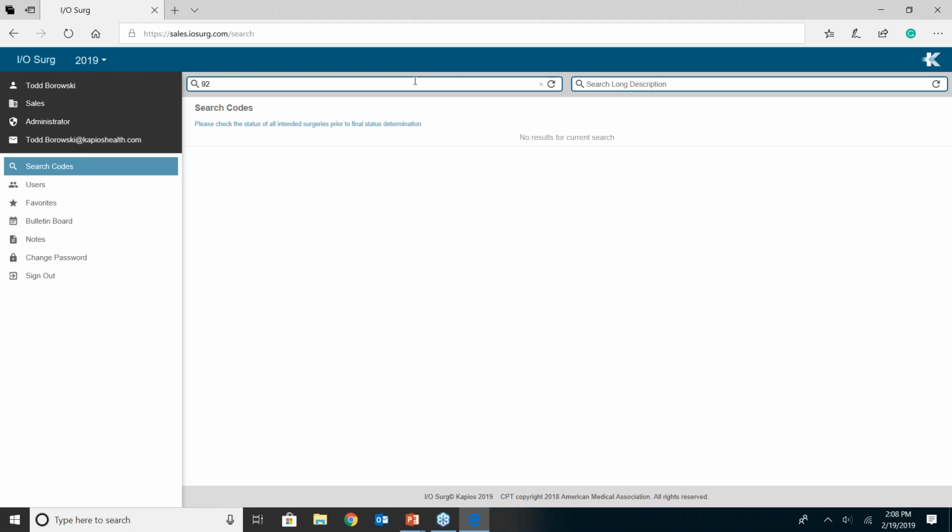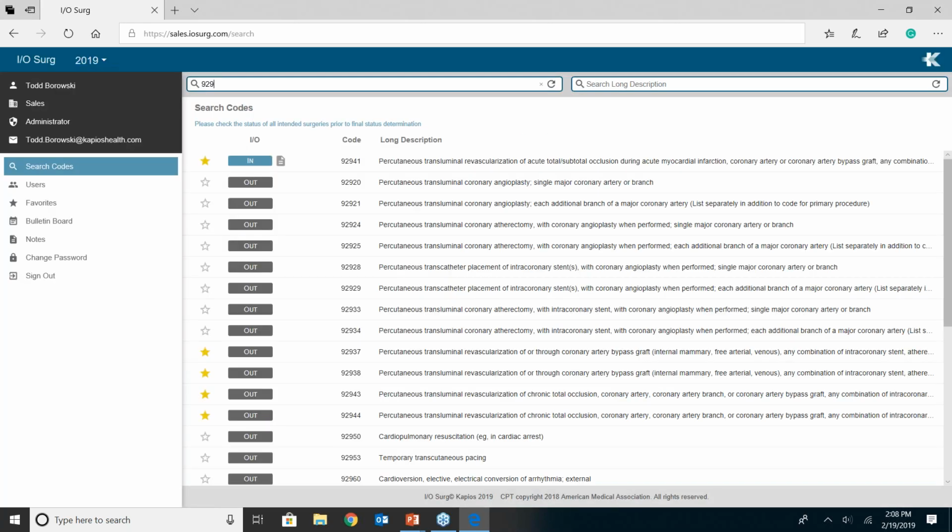So I'm going to go ahead and type the beginning of a code. Your staff may not know the full code or the full description. So the unique thing about IOSurg is you can type as little or as much as you know, and it's going to shortlist it, very similar to Google. They'll be able to easily search the database by providing, like I said, either the CPT code or part of the description to locate the appropriate procedure. And then that billing code and patient status are communicated throughout your entire system. So here we go.